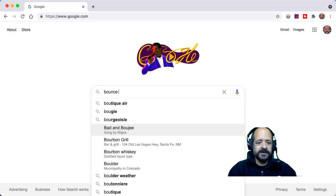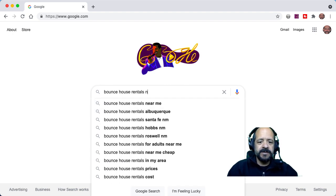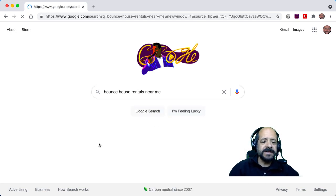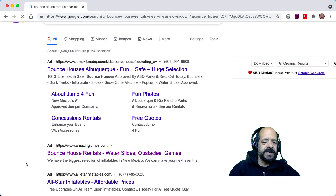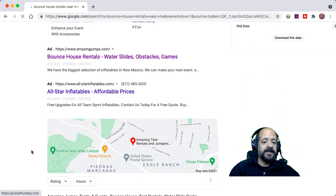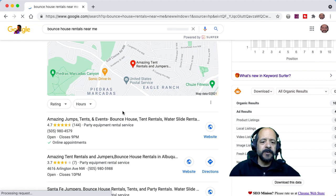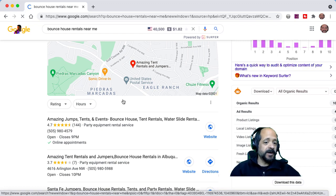So when you do a search for bounce house rentals near me, generally near the top, you will see what we call the local pack, and I'll show you what that means. It's the little snippet that has Google Maps listings in it. So you can see near the top we've got our ads, and then we've got the map pack, the local pack, as they call it. And so if your business is not registered with Google My Business, it ain't going to show up here.